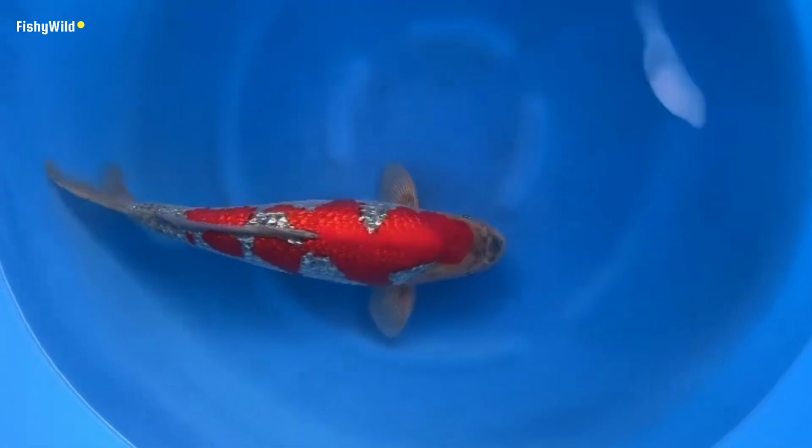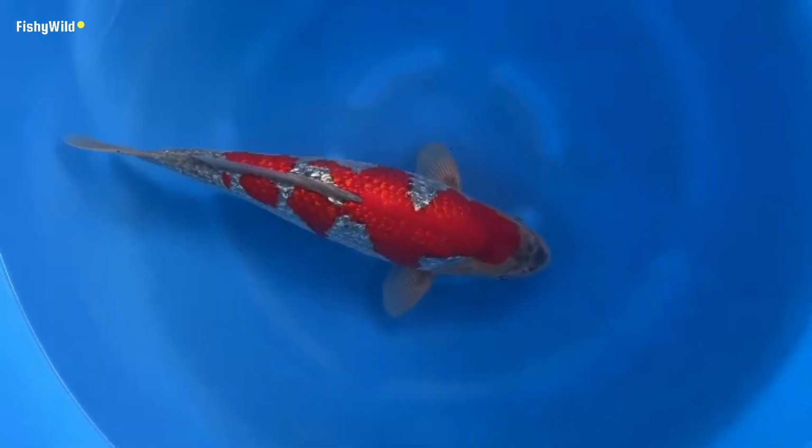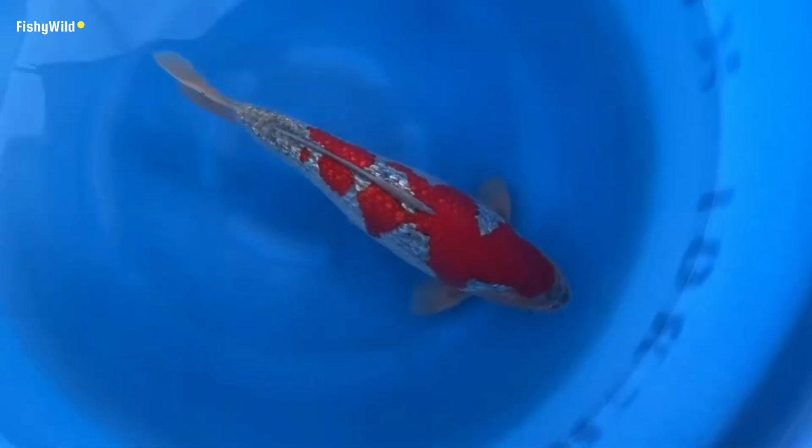Make sure the spine is straight. Watch it swim and see if everything is carried straight. Also look from the side to see if the fish carries itself properly. Make sure the head or tail is straight out and not facing up or down.